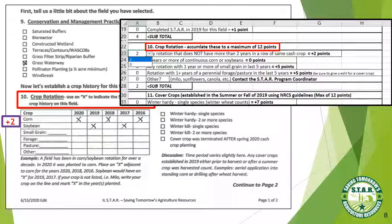If a forage, such as hay, was included in the 5-year rotation, at least 1 year, that's given 5 points. If the field is in pasture at least 1 year, that earns 5 points. But if the field was in pasture all 5 years, the total points would be 5. This section has a maximum of 12 points.